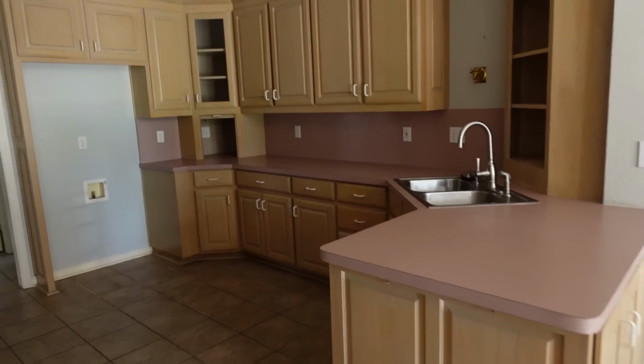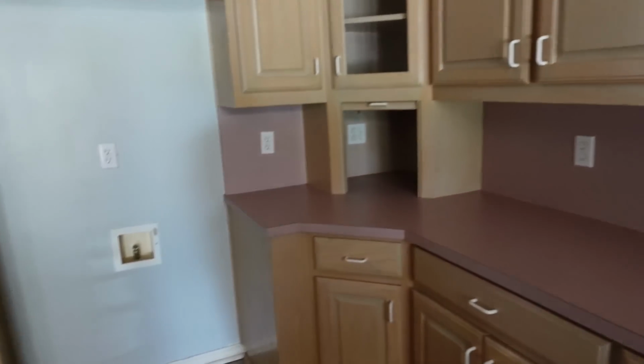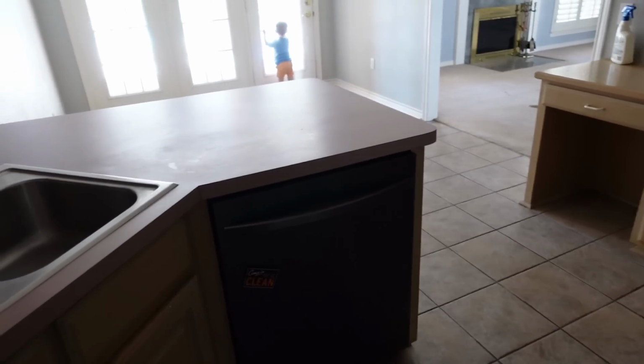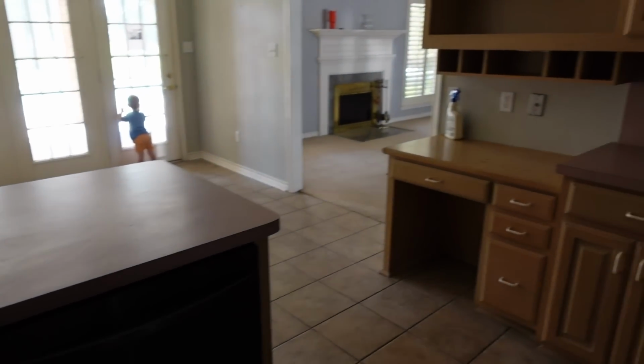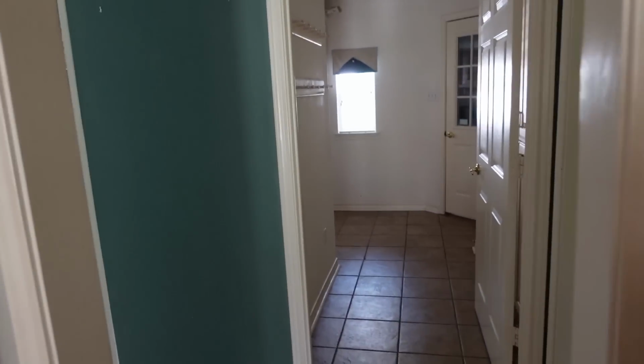But it's a really nice sized kitchen. Like I said, it's very spacious. The mauve countertops threw me off for a second when we first came and saw it, but all the appliances are actually really nice and new, and I'm like, we can definitely work with this. So this is our kitchen.